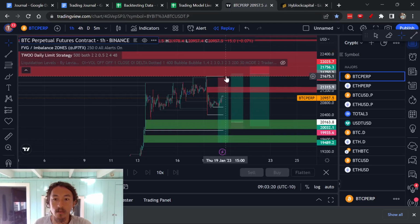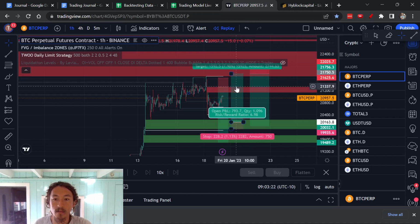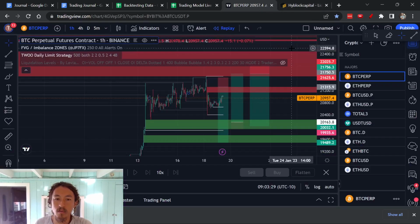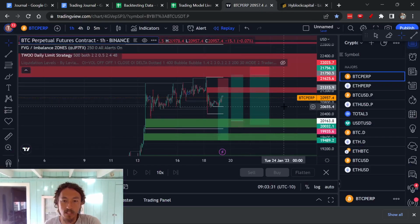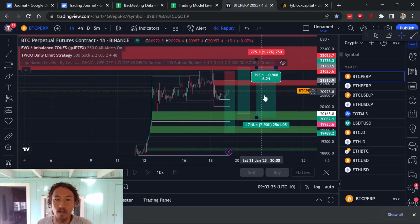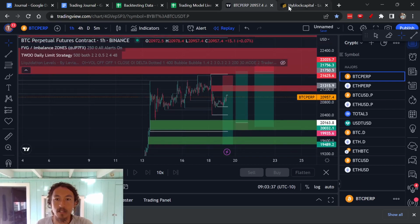21, where's this one? 21.5, 21.3. Yeah, there's a hot spot up. We'll see. To me, it's valid. It might not be valid in HY block, but it's valid on here. So I'm just going to trade that.